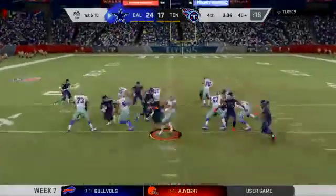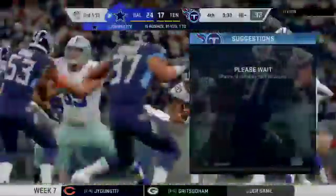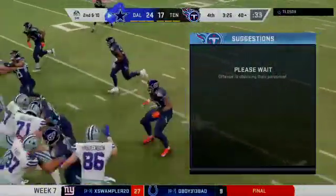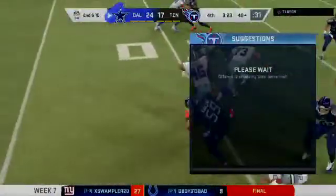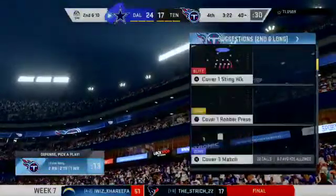Here's 1st and 10, right at the 40. Trying to find a lane, but instead he'll get back to the line of scrimmage, and no more. No gain on the play. It'll be second down. Brings up 2nd and 10 at the 40-yard line.